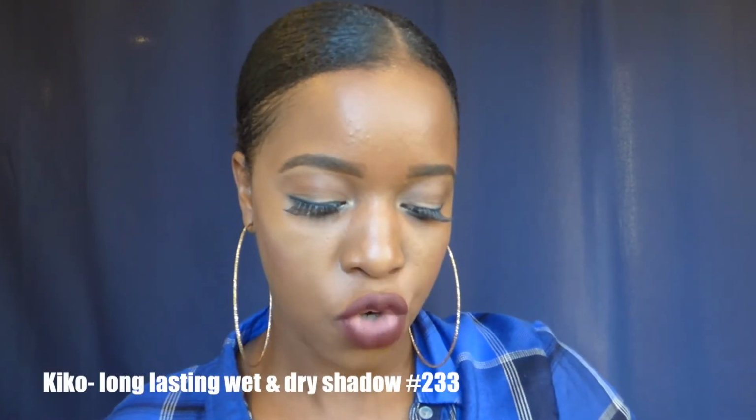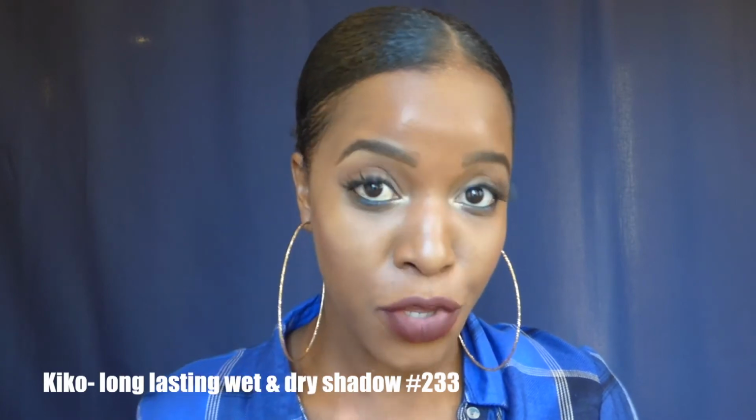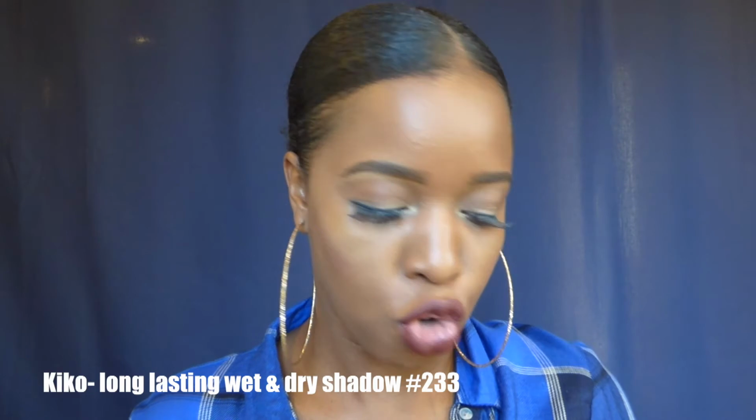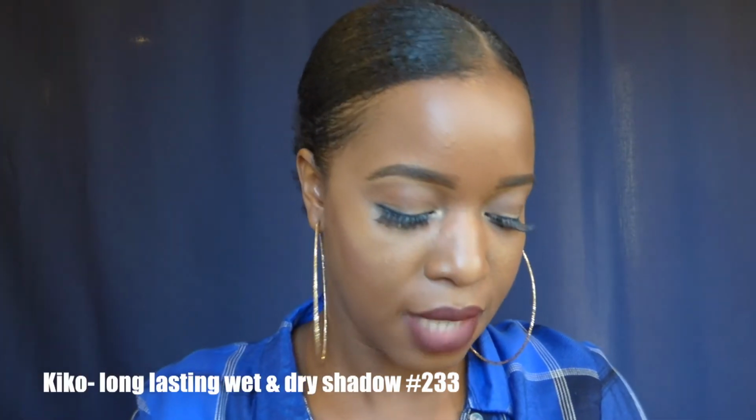Let's see. Okay, last thing guys, for the makeup bit, the beauty bit, I picked up this wet and dry eyeshadow from Kiko. And I want you to tell me if you don't think this is a dupe for the Fenty highlighter called Trophy Wife. Tell me, please. Look at that. Oh my goodness, it's absolutely beautiful. Let me see if I can find somewhere to swatch it.